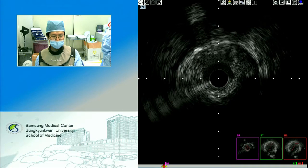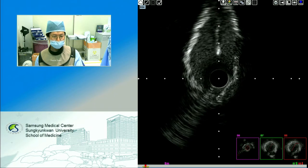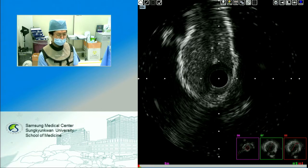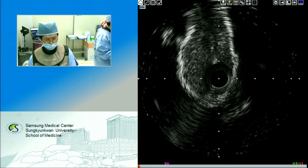And this left main is coming from the 12 o'clock. This is the distal left main, which is also calcified. Let me summarize. The circumflex ostium has severe disease, with negative remodeling and positive remodeling, attenuated plaque, and also severe calcification. Okay. And then I'll show you the left main also. Left main, please.